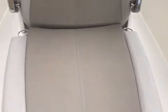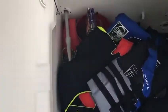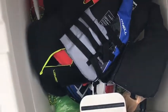I have the armrest folded up now, but let's pop the latch on this. And just a ton of storage. A couple 5-gallon buckets in there to give you an idea of the depth and space in there, as well as rod holders.